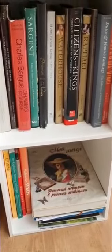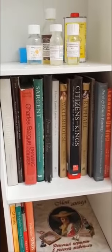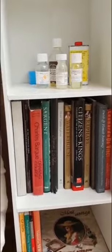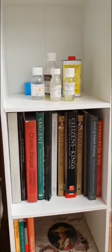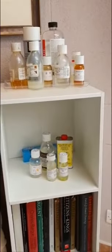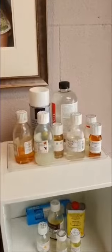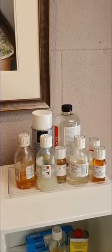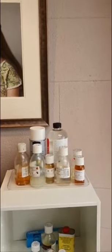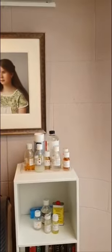Here are some of my favorite art books. I keep these ones near my coffee table because I like to look inside quite often, but I have many more art books stored around the studio and in the house. Here you can see some oil painting mediums, varnishes, solvents, different types of oil. I use them when I work on my oil portraits.